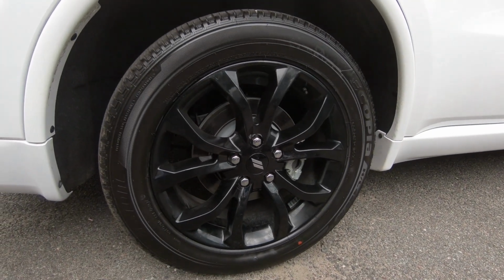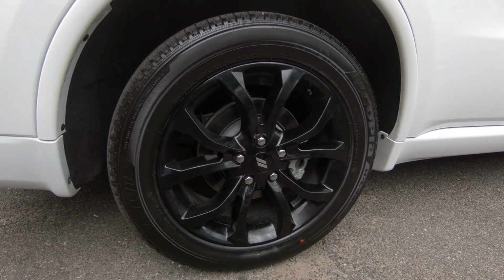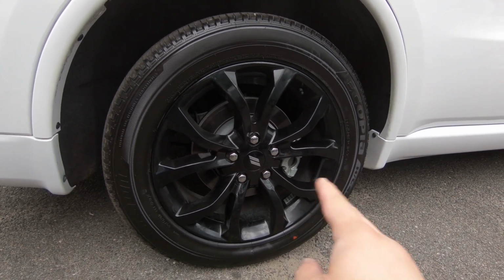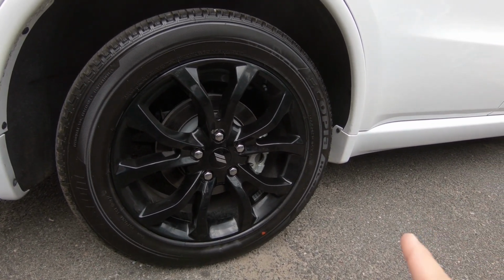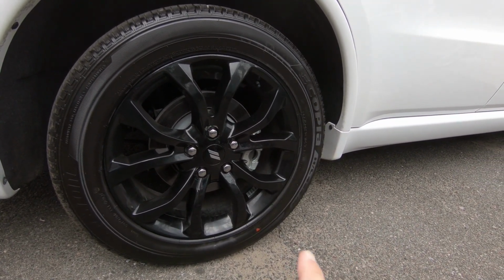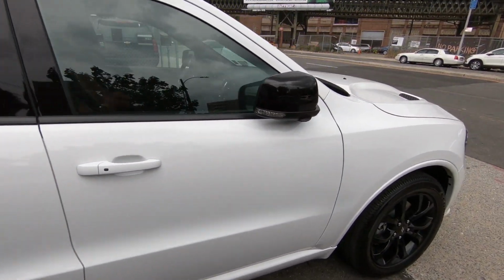And as you can see, the wheels here, you have different badges on the wheel caps there. Instead of the Dodge, you get the two stripe, and you have 265/50 R20. This is 20-inch wheels all around. Keyless entry, keyless go, of course.